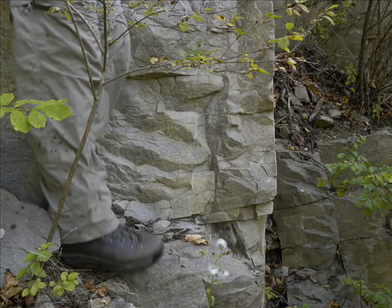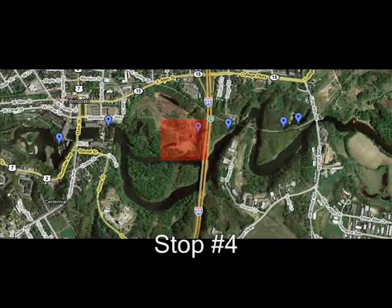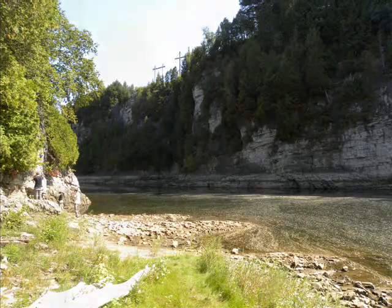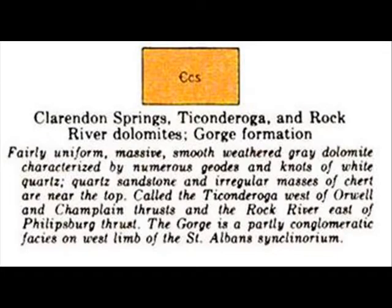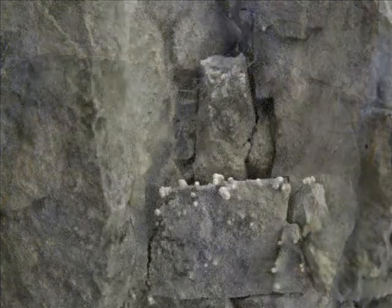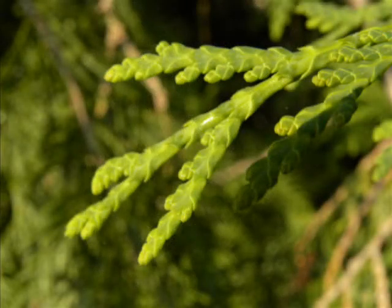Pressure draws out quartz from the quartz-cemented sandstone. Groundwater drags it downward, filling in veins along the cracks. With F-16s flying overhead, we enjoyed our lunch in the deeply cut ravine just below the Winooski Gorge. The ravine is carved into the Clarendon Springs Formation, a calcareous rock from the late Cambrian. Along the rock surfaces, you can see stalactite-like structures of calcium where groundwater drips down. The formation supports a forest of northern white cedar that grows seemingly directly out of the cliff faces.